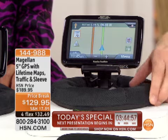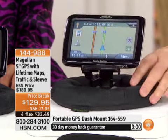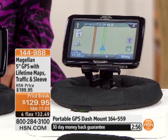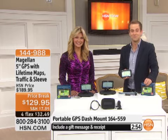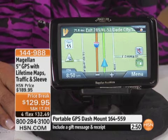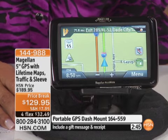I have two of them, one for each car, and I also have the vehicle mount, the dash mount thing. I wasn't sure about it, but it's wonderful. You stick it on the dashboard, and if you have to slam on the brakes or turn fast, it doesn't go anywhere. All the stuff that you've said about the Magellan is quite true. My husband goes to work the same way every day, but if the freeway shuts down, he knows how to avoid why it shut down and how to go around it.